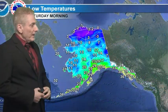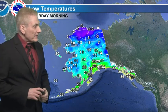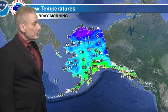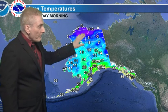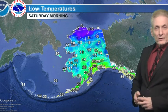And for the lows tonight, down that way, upper 20s to mid 30s, about sums it up for the Panhandle. 20s south central Alaska, mid 30s North Gulf Coast, right on the coastline. Teens in the central interior, maybe a little below zero up over the northeast with 0 to 5 below there for the Arctic coast, North Slope. Otherwise 30s, lower 30s out over the Aleutians.